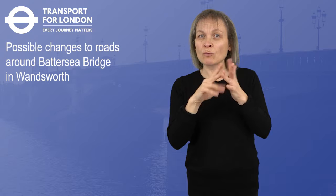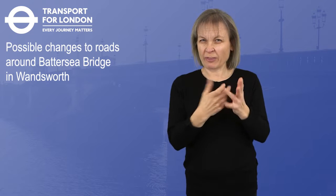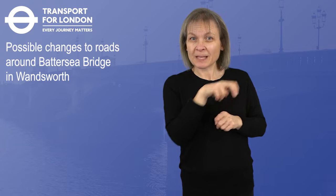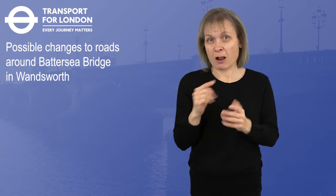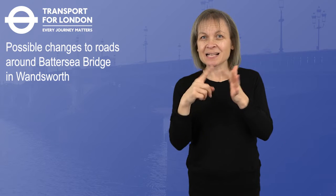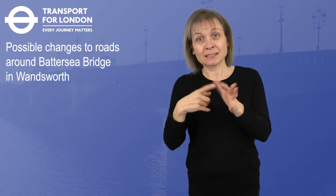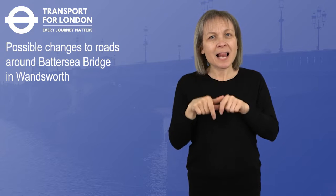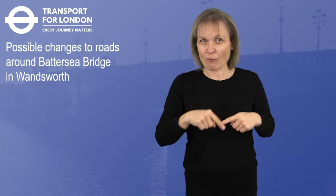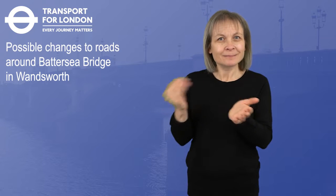Possible changes to roads around Battersea Bridge in Wandsworth. Work on the Wandsworth end of Battersea Bridge includes fitting a new Green Man button pedestrian crossing on Battersea Bridge Road, close to Hester Road to link with the Thames Path, fitting a bus gate close to Hester Road to improve journey times for buses travelling to Chelsea, and making the bus lane longer so that it goes from Banbury Street on Battersea Bridge Road. These possible changes would mean there are less delays to bus journeys in this area.